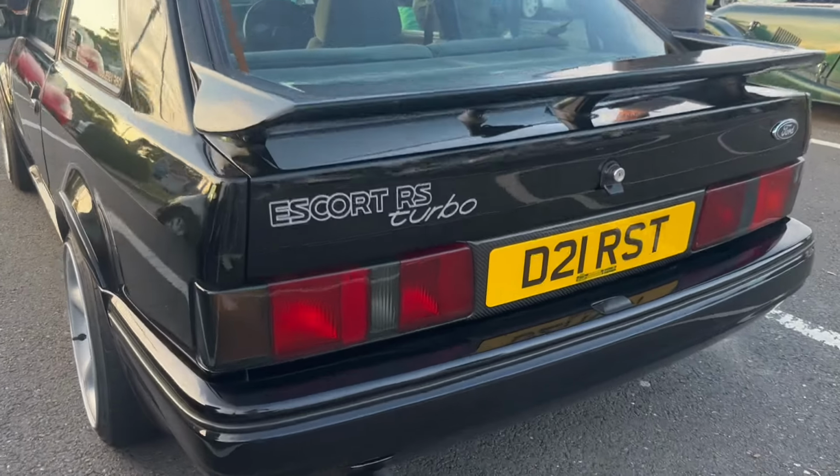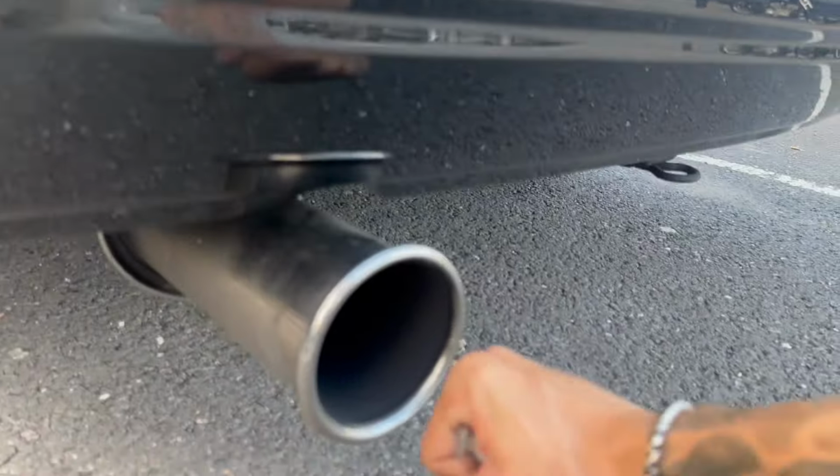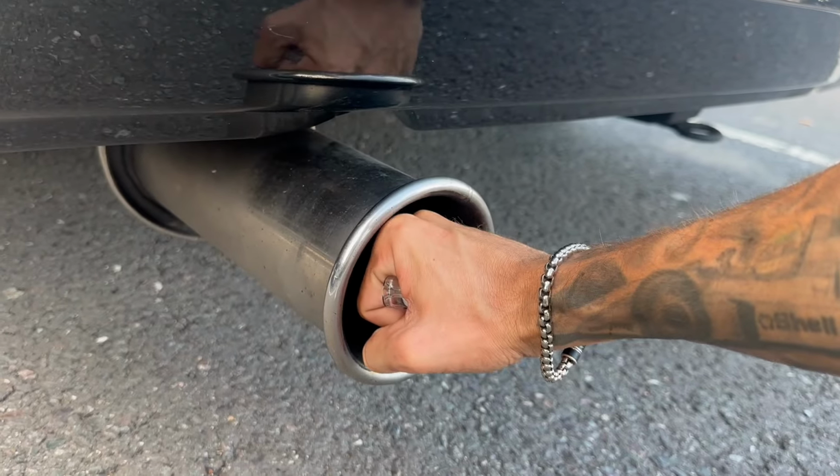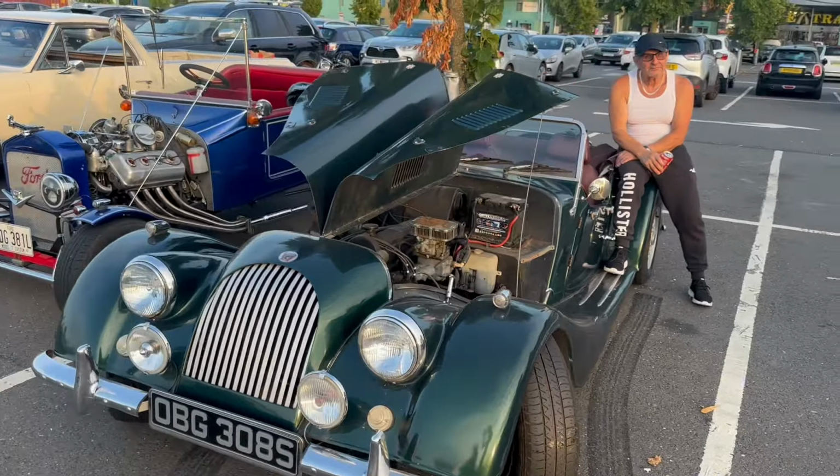Oh my god, look at that exhaust pipe. Can we fit a hand in there? Yes, we can fit the hand in there, Jesus. Dad is taking a break there while the car's taking a break, but it looks like it's about to fly off.